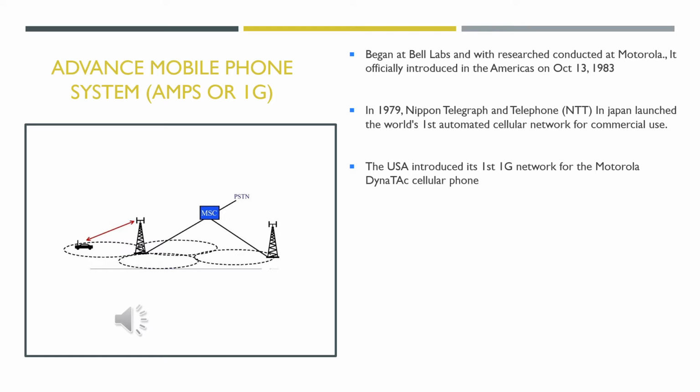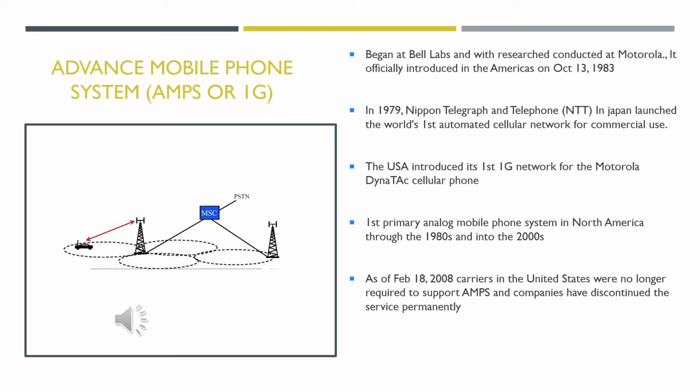It was the first primary analog mobile phone system in North America through the 1980s and into the early 2000s. As of February 18, 2018, carriers in the United States were no longer required to support AMPS, and companies have discontinued this service permanently. The network protocol is IS-41.